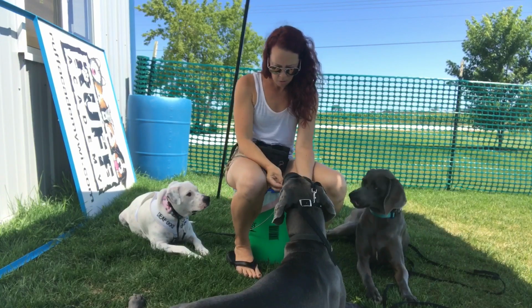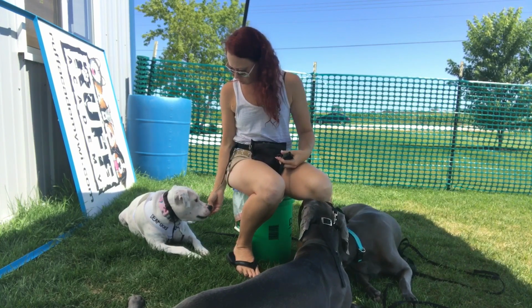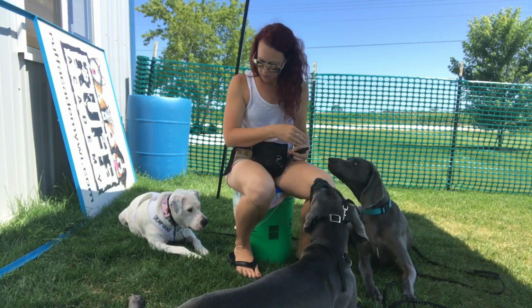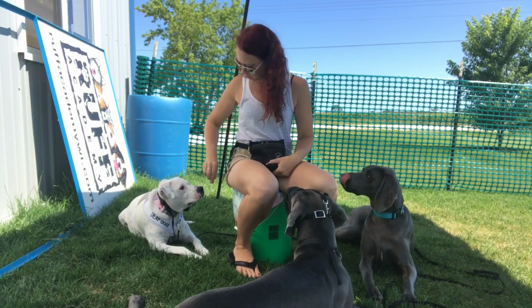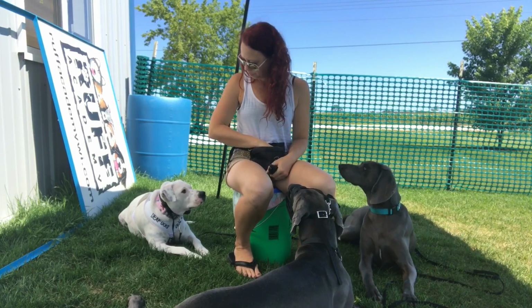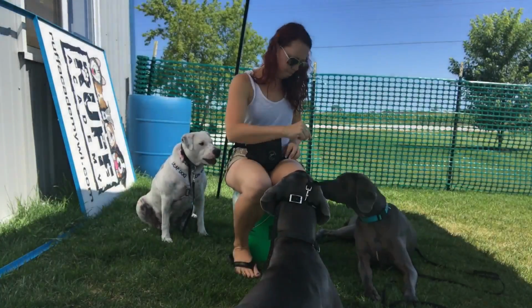Ultimately, in order to teach a dog to share space, you have to make sure that you are controlling and monitoring all dogs involved. So in this case, I have both of my dogs in a down position while I'm also having her in a down position, and I'm giving them each a treat by taking turns. First one, then the next one, then the third one, back to the first one again. They all have to learn to share space. I am correcting and monitoring like I mentioned, and I am reinforcing this behavior over the course of probably about 10 to 15 minutes.